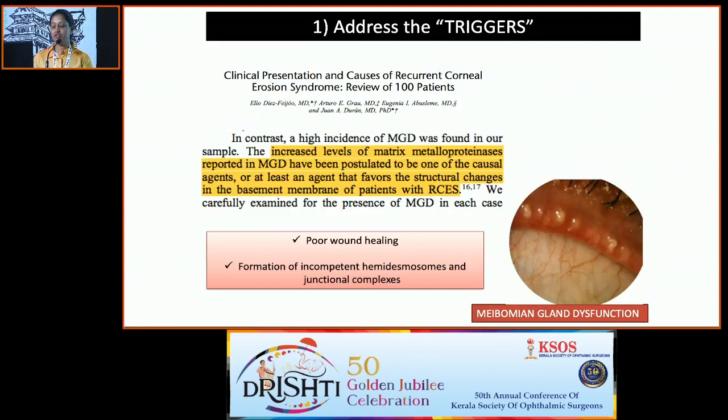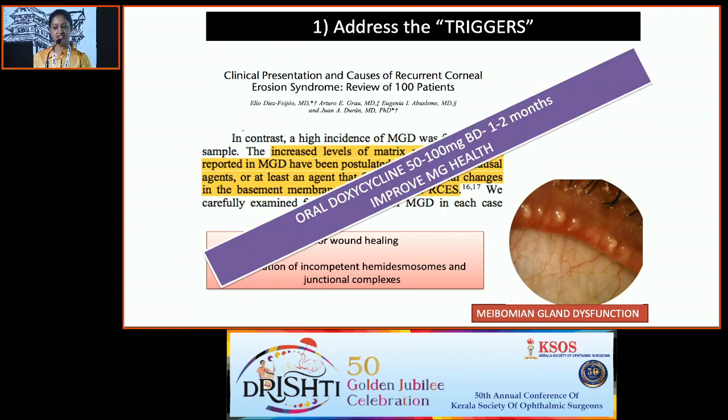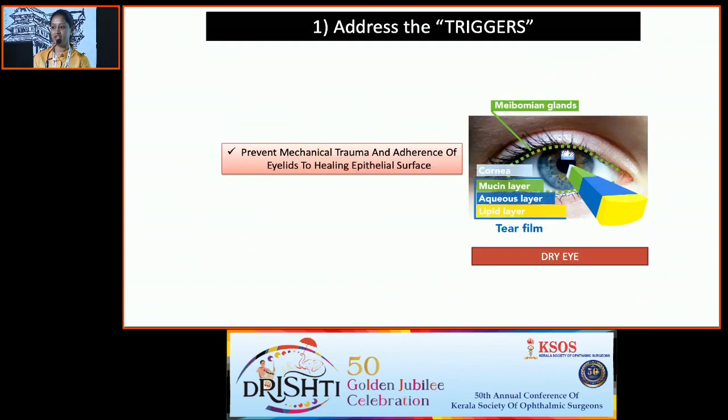The second trigger, I would say, is meibomian gland dysfunction. This is very prevalent in our population, and it is known to cause poor wound healing. It also increases matrix metalloproteinases, and it leads to formation of incompetent hemidesmosomes. The oral doxycycline that we give will take care of this as well, and you can advise the patient to improve their meibomian gland health with warm compresses and antibiotics.